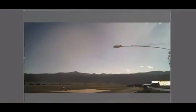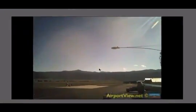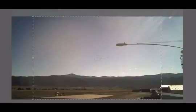And let's open this one up a little bit further, man, because you guys got to see this stuff. Look at this. Here's another airportview.net view. And we're just getting these huge orbs up in the sky, guys. And again, there's not really a debate anymore.